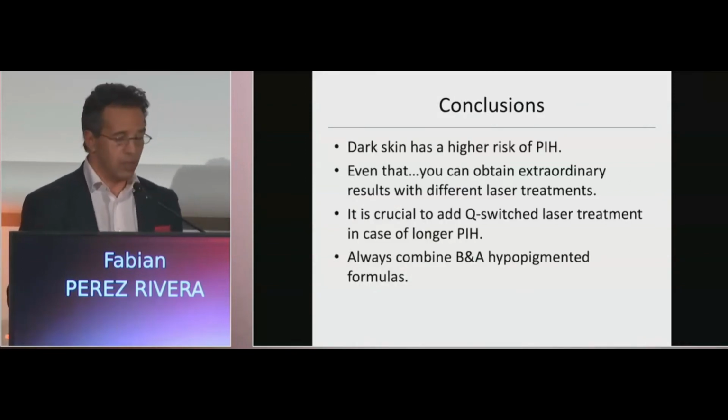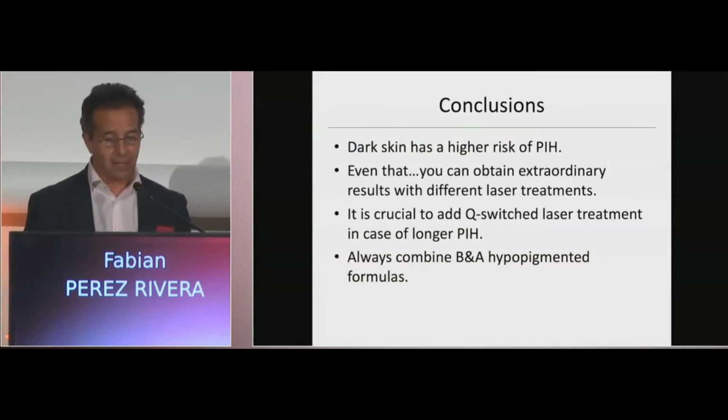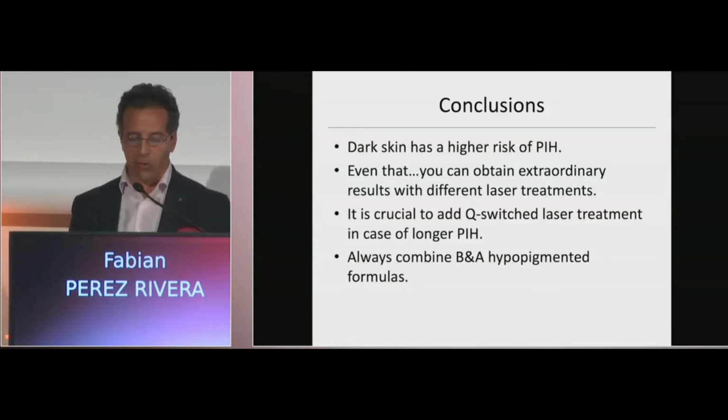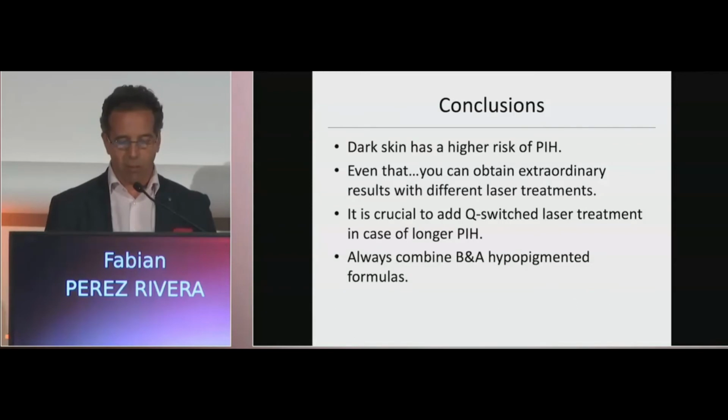In conclusion, dark skin has a higher risk of PIH, we know that, but even so, you can obtain extraordinary results with different kinds of laser treatment. It is crucial for me to have a Q-switch laser treatment in case of longer PIH because it helps you, and always combine before and after hypopigmenting formulas.